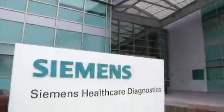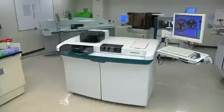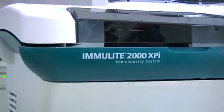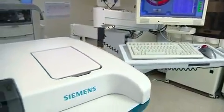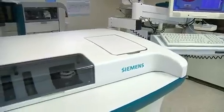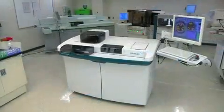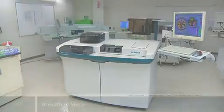Siemens Healthcare Diagnostics introduces the newest continuous random access analyzer, the Immulite 2000 XPI immunoassay system. It combines the steadfast performance of the Immulite 2000 system with innovations in hardware and software enhancements that customers have asked for, delivering unmatched breadth of menu, reliability, and flexibility.